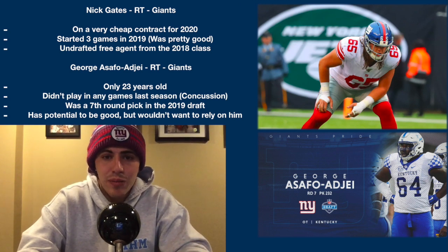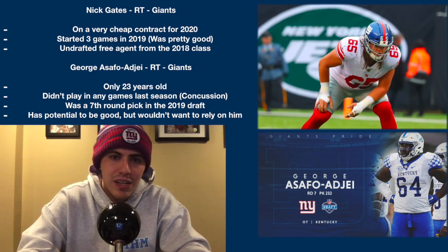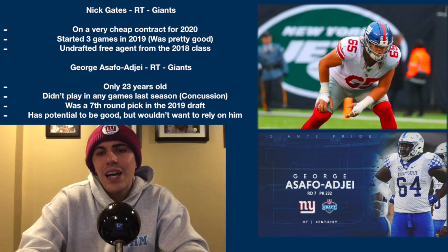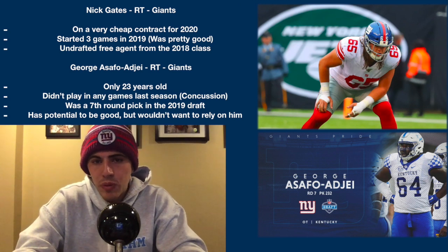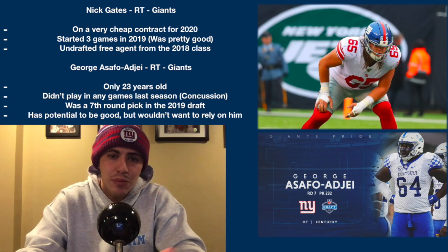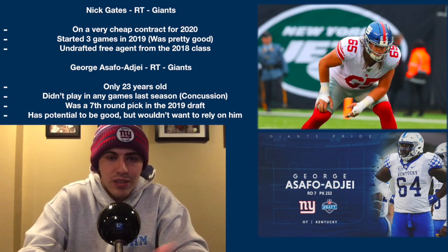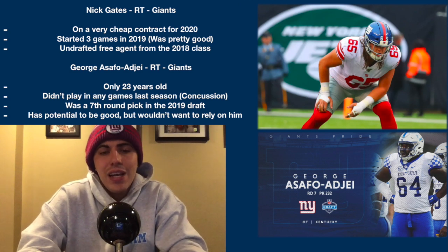But if he's healthy next year and plays in the preseason and plays to a high level, he'll probably make the team. I don't know if they'll have 2 backup right tackles, but I think Nick Gates can play guard as well, so maybe they can have Asafo-Ajay play the tackle position as a backup, and then Nick Gates play guard or tackle as a backup and add some versatility. So we'll see what they do.